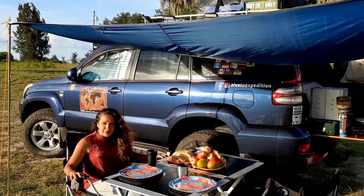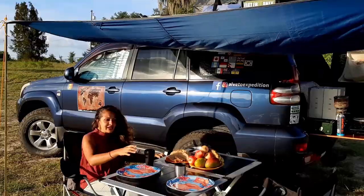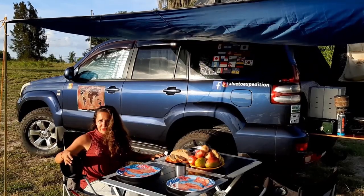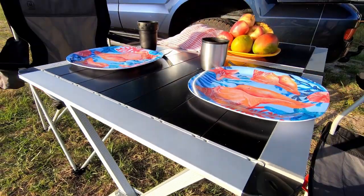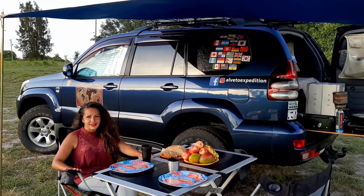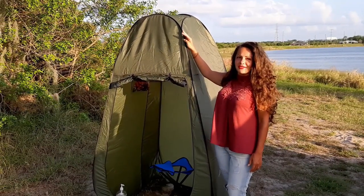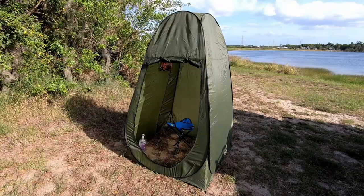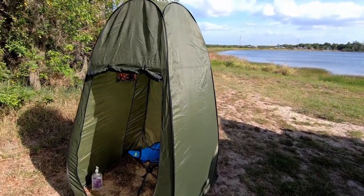These are our camping chairs. They're very comfortable and easily foldable. You can even put a cup or a beer inside here. The table can accommodate 4 to 6 people. It's very durable, it's waterproof and resistant. This is our pop-up tent that gives you a bit of privacy. You can use it as a changing room, to take a shower, or if you gotta go, as a toilet.